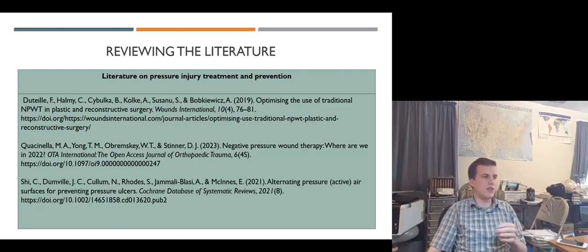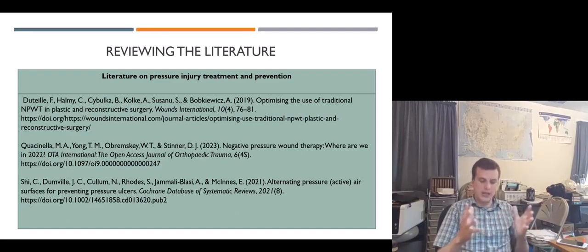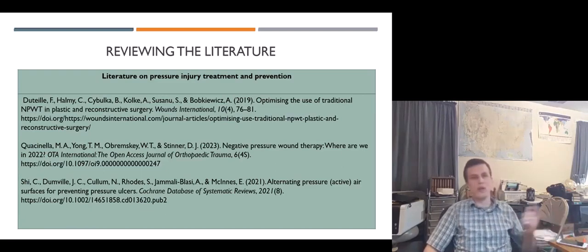And I also have referenced here to some literature that looks at using alternating pressure mattresses or mattress surfaces to prevent pressure ulcers, and that shows that it is beneficial in preventing pressure injuries, certainly compared to a regular foam mattress.